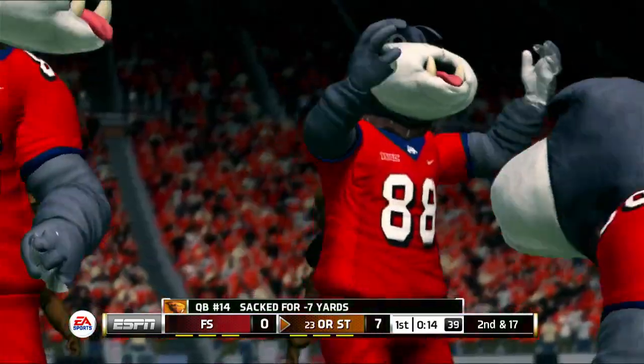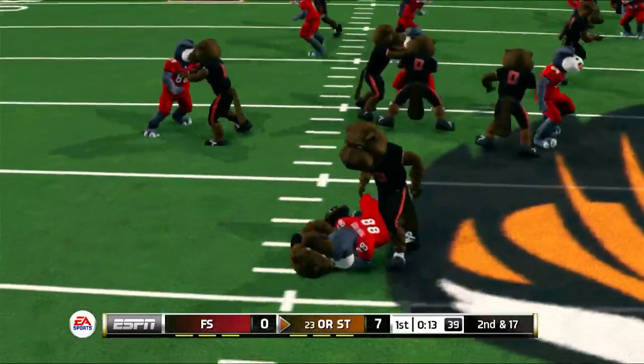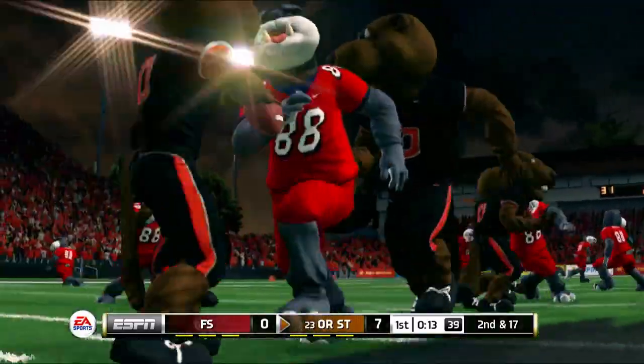Great tackle at the 49. Coaches don't like it when their quarterback gets hit like that. Don't be surprised to see the old coach get on his lineman to protect the quarterback a little bit better.